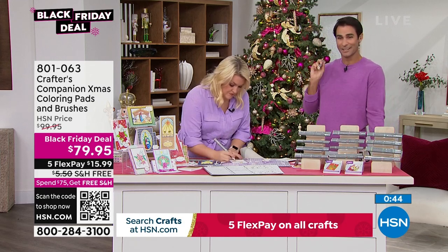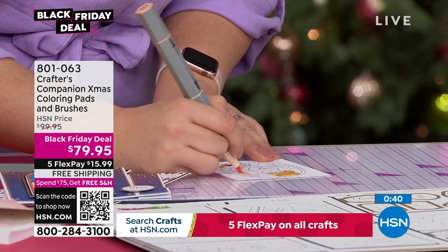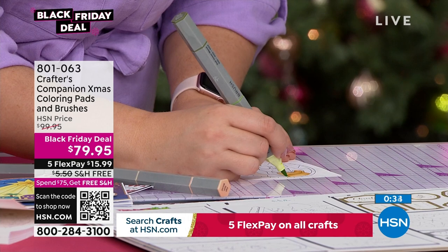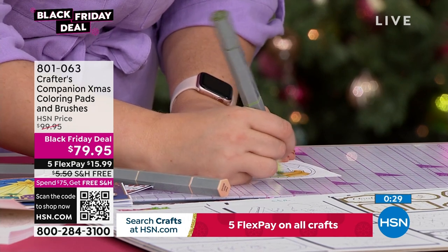Look, we've just watched how she colors and brings it up. This is what you can do with the tri-blend. Take a look, all in that one. I also love this hexagonal shape that it has. It's really easy to hold in your hand, and really easy to feel what you're doing as you're coloring around.